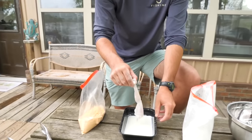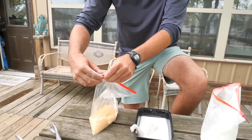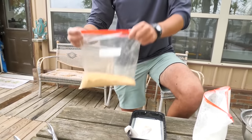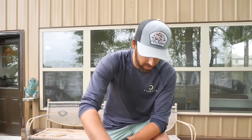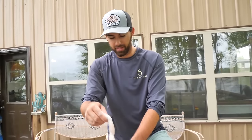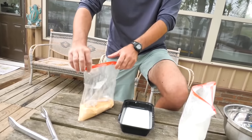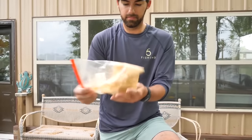And then once we have them dunked, we're going to move them over. Oops, I gotta open this up. We're going to move them over into our seasoned batter. So this is Uncle Buck's beer batter. It's really, really tasty. It's kind of spicy. It's just really good, especially on frog legs. So we've got that guy, we're gonna throw him in here. Got him double dunked, and we'll shake him up.